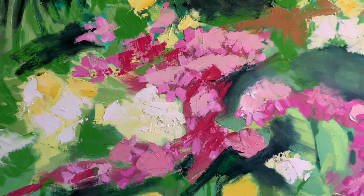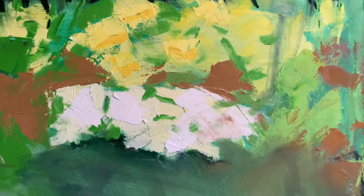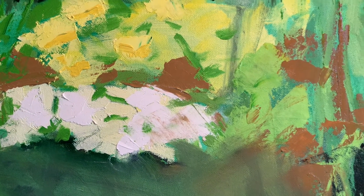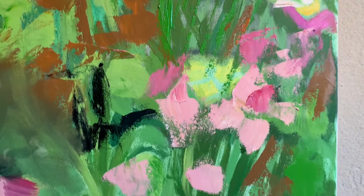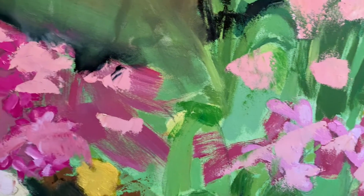I actually find it quite difficult to do abstracts. A lot of people seem to think that it's easier doing an abstract. It's actually quite difficult because you have to get your mind into a certain mindset, and it's a lot easier just to do what's in front of you, to actually make it a lot more representational.